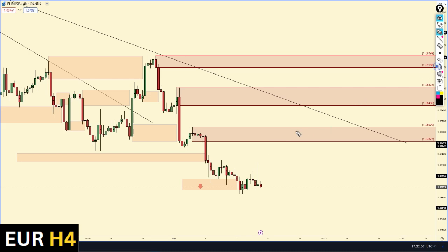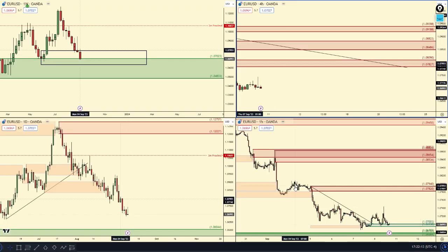So instead of taking the whole zone like this, you could maybe look for trades on a lower time frame and get a smaller zone and get the whole move, and it just increases your risk to reward. So that's why I'm thinking confirmation could be better. So look at these zones on the 4-hour chart of the euro, and that's pretty much all I'm seeing.